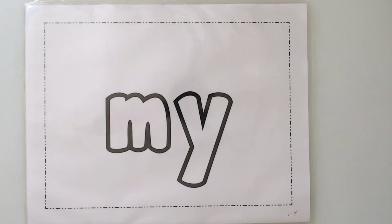Hello, boys and girls. I'm going to introduce the sight words for Lesson 4. There are 6 of them, and you have a test on them on Friday.